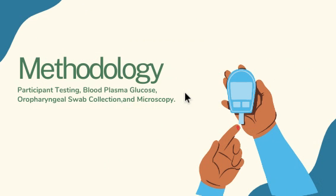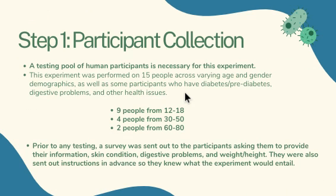So let's get into the methodology. So the first step was to gather my participants, and I had a sample pool of 15 participants across varying age, gender, and some participants had diabetes or were pre-diabetic. And so here's the breakdown. And then they were all given a survey where they had to fill out all of that information.